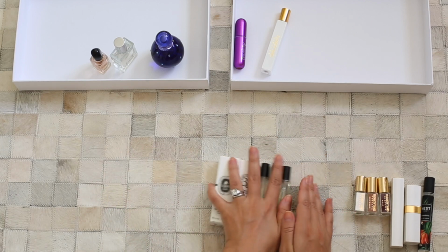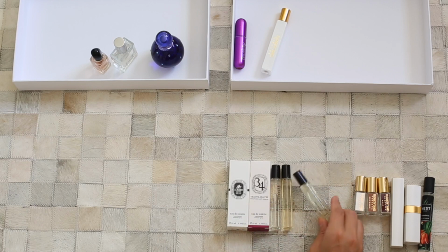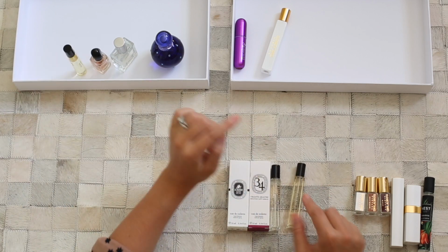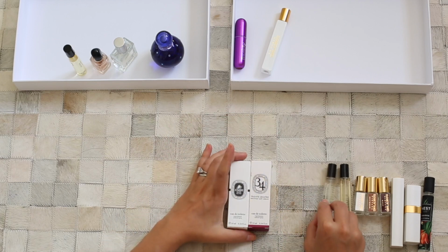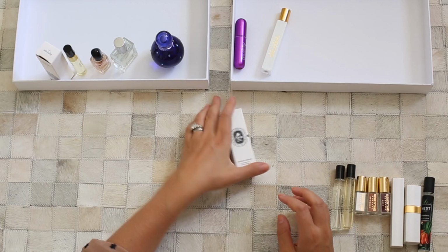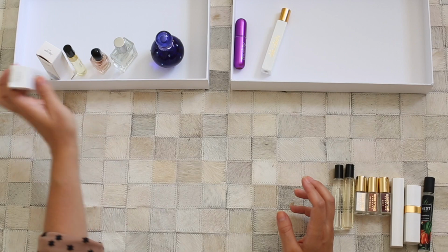Then I have quite a few of the miniature spray Diptyque fragrances, which I got from the Diptyque advent calendar. Not all of them I wear though, so Dawson I actually don't really like very much, so that can go to a friend. Eau de Well is my favourite. As you can tell, I've used about half of that, so I'm going to keep that one. Then this one is Philosophy, which I also really like. Then I have number 34. I'm not a massive fan of that one, so that one can go to a friend. And then I also have L'Ombre Dans l'Eau, and that one is not up my street either, so that one can also go to a friend.